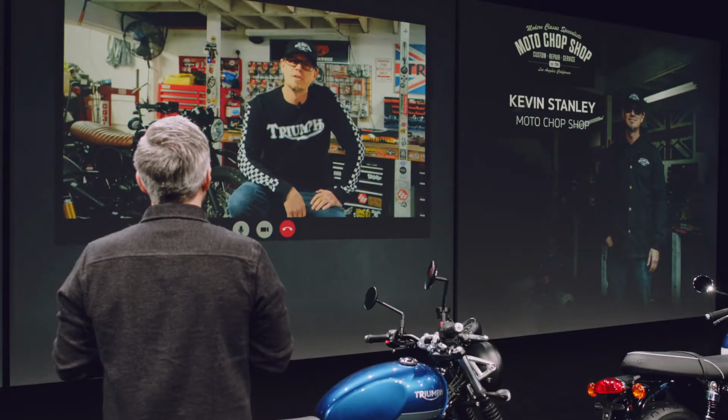And what sort of customer do you see wanting a custom Bonneville? My customers are of the younger generation. I think they like to customize their motorcycles, make them unique and individual for themselves. I think they're great people on a great bike, and it just makes for a good mix.